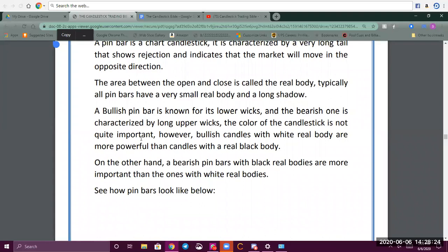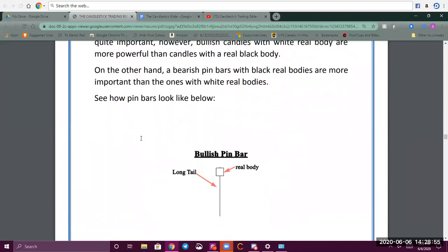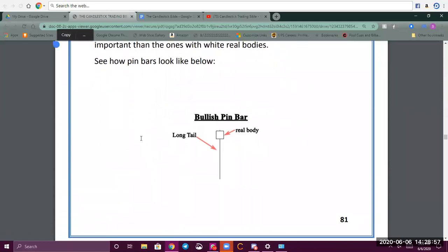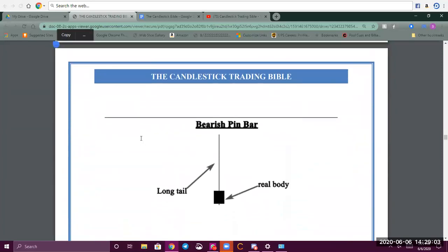The area between the open and close is called the real body. Typically, all pin bars have a small real body and a very long wick. A bullish pin bar is known for its long lower wick, and the bearish one is characterized by a long upper wick. The color of the candlestick is not quite important. However, bullish candles are white and bearish ones are black. On the other hand, a bearish pin bar with a black real body is more important than the ones with a white real body. See what pin bars look like. Big wick rejections.